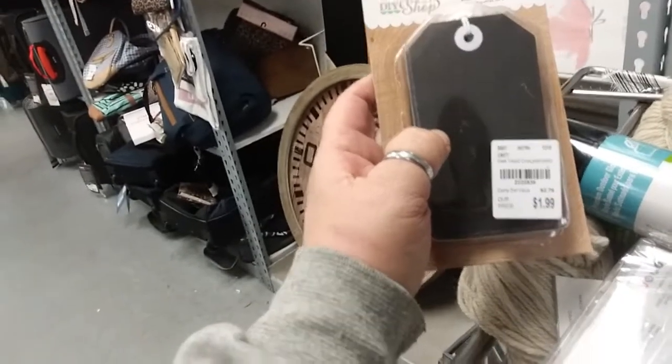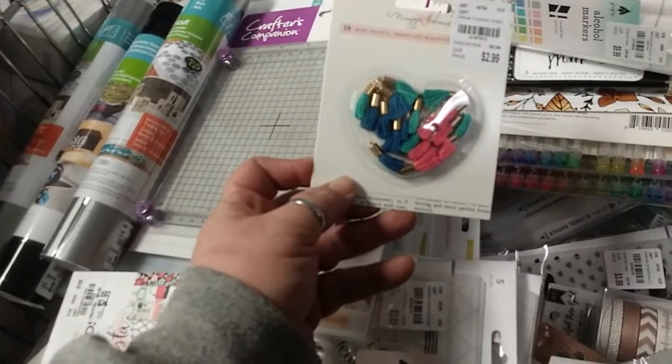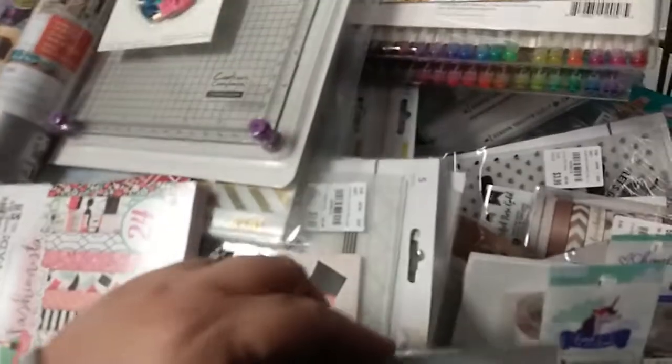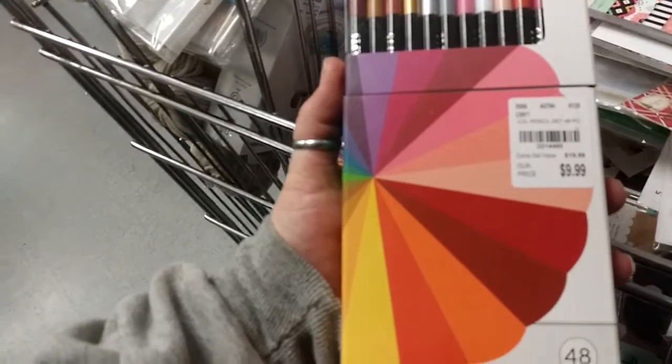Let's see. We have some DIY shop chalkboard tags for $1.99, 2225839. And they're still kind of running through the Christmas, getting it out. So, as you guys can see, there's all kinds of stuff in here. We've got some Maggie Holmes mini tassels. This is an 18 count in blue, teal, and pink, 2187873 for $2.99. What do we got over here? That's polymer clay. Now, I'm seeing some other pads in here, so I'm going to go ahead and take a look, and I'll be letting you guys know. Alright, so I got American Crafts colored pencil set, 48 pieces on this one, $9.99, 2214495.